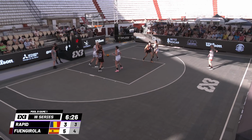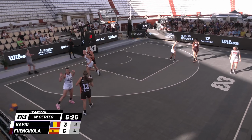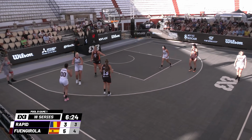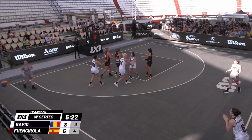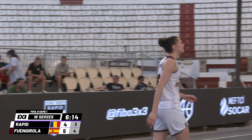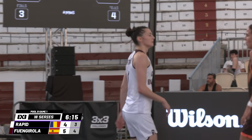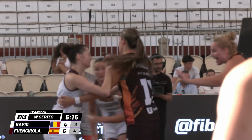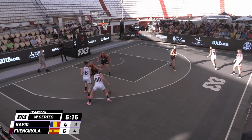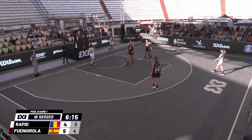Hervasini steps into the mid-range shot. It's good. And it looks like Rapid now starting to heat up. Starting to shake off the dust, get into this game. Clearly a lot of contact. Hervasini bumped from the back end.